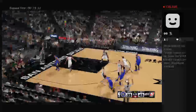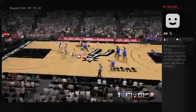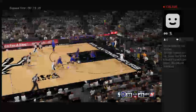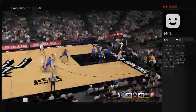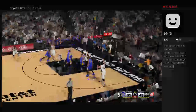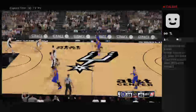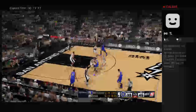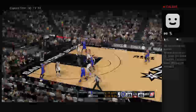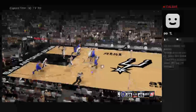Here's Curry. No luck. Great D that time from Green. Duncan with a screen on Thompson. Out to Duncan. Plenty of space. And it's good, the assist by Parker. Parker's got his 5th assist in this one. Curry with it. Now Green defending. Pass to Davis. It's tipped. It's stolen by Green.